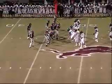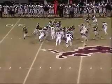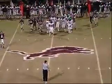Central comes up to the line of scrimmage. 2nd down and about 8. Backs offset a little bit. They got a fullback behind the quarterback, down the slot, going to turn, run a little sweep to the left side. Good pursuit by the Cavaliers as they hold that play to about a 2-yard gain. Good job by the backers that time.